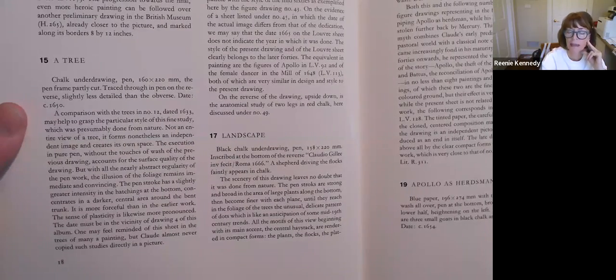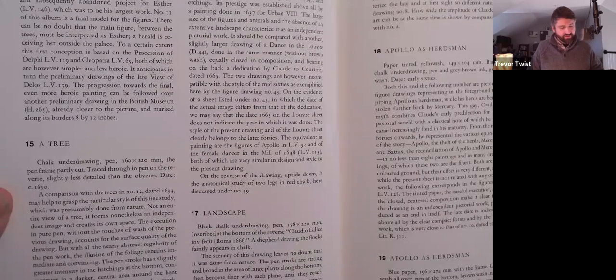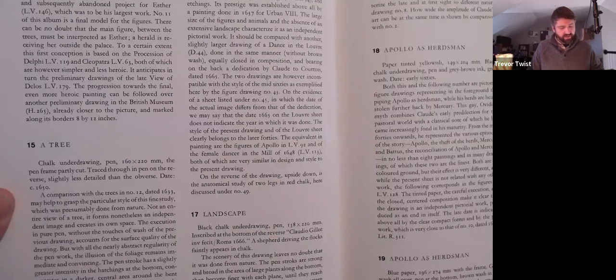So he used a pen, huh? I think so. Black chalk underdrawing, and then pen. So that's nice. We'll do a pencil underpainting with pen. So should I just read it?